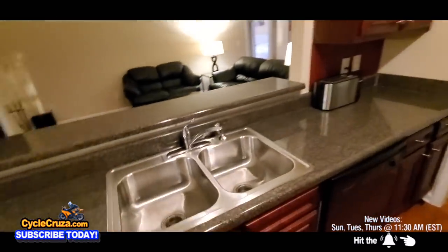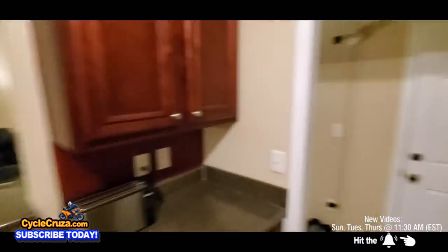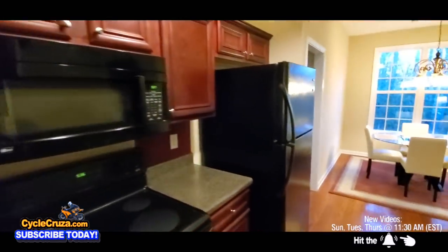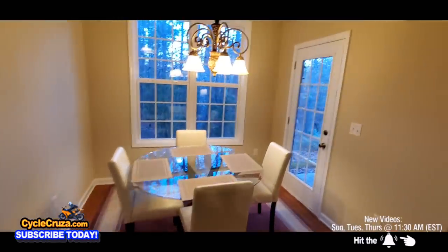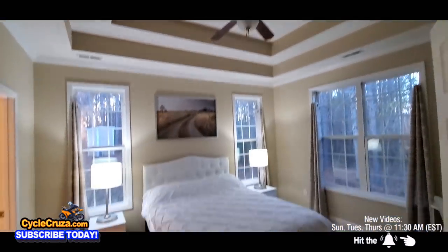Just a basic kitchen here, as you see. It does have a dishwasher. Electric stove. It's an all electric house. Refrigerator, basic. Got your area rug there. Like I said, window on the door. I love that touch. And it does have a laundry room here, which is nice.